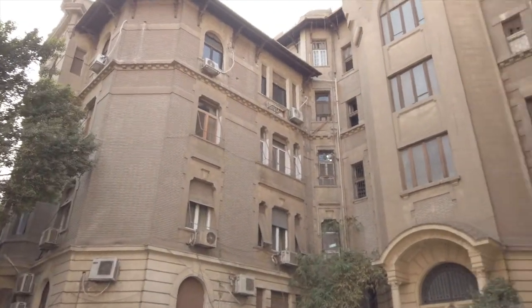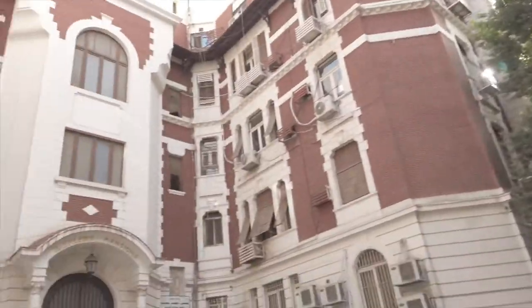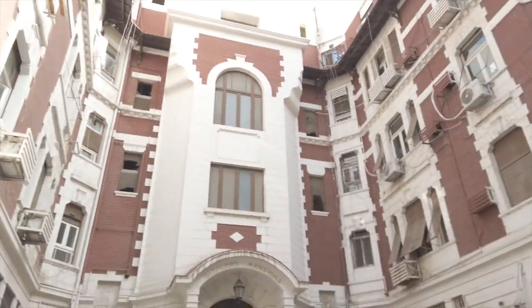Look at this architecture right here though. Now, that's something else you'll notice about Zamalek as well. They've got some really nice architecture, kind of European inspired. Old but still classy at the end of the day. That's what I think anyway.